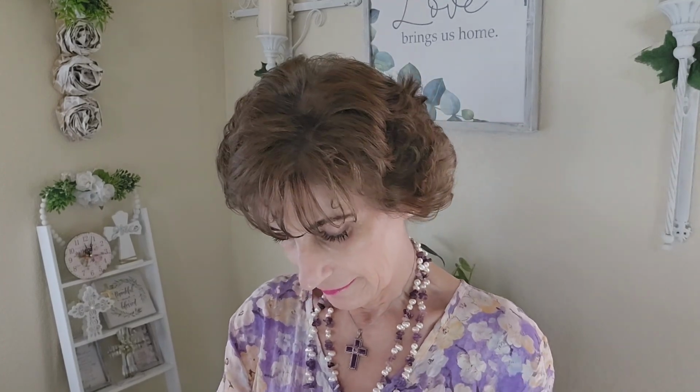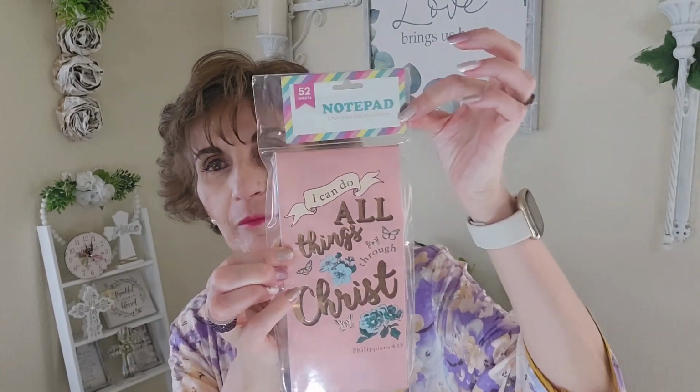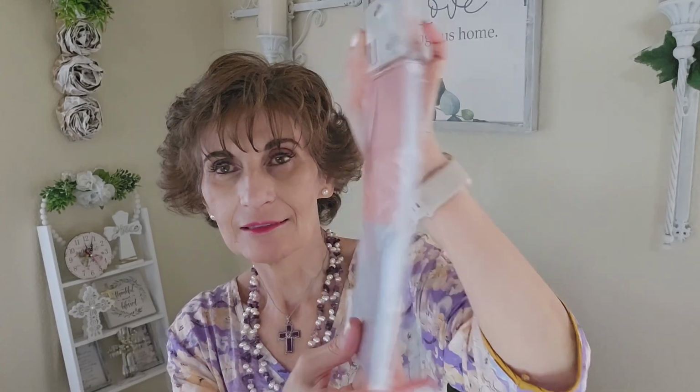Alrighty then. I found this notepad. It says, I can do all things through Christ. It's supposed to be who strengthens me, but they didn't put all that in there. Philippians 4:13. So I got this probably for friend mail. It's got 52 sheets. Pretty, pretty. I guess I can open it and show you.